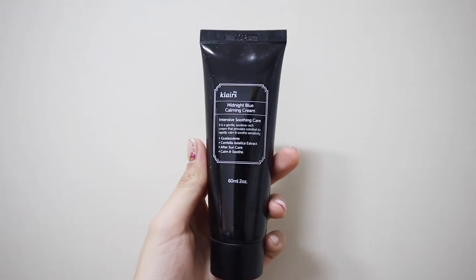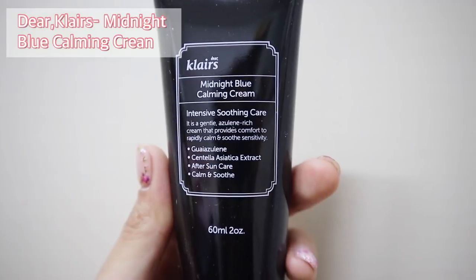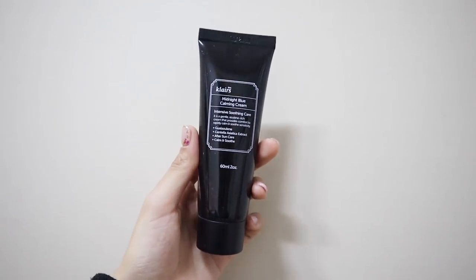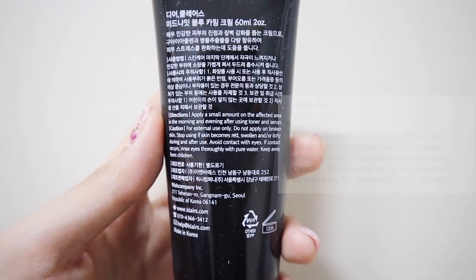Claire's products, I would have to say, are all great, but the one that made it into the 19 hidden gems is the Midnight Blue Calming Cream, and it's going to be calming your skin down. So for those of you guys who are in need of calming the skin down, this one's for you guys.